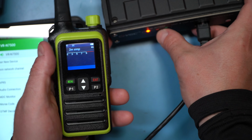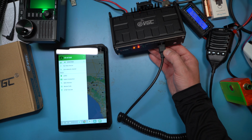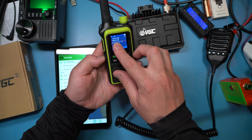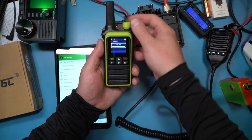It is keying the radio. Let's try it out. Kilo India 6, November Alpha Zulu, just doing a test out here on simplex, new radio test. Volume controls on top. Well, that's funny. Turn it into... I don't want APRS. Leave it on 2 meter simplex.